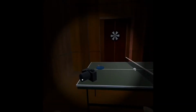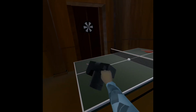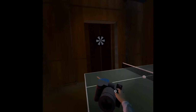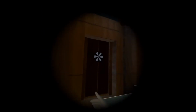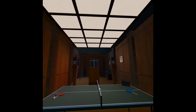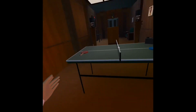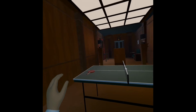Door. Got a camera here. Oh. Okay. Cool. Wait. Drop. Okay. What's this? Nothing. Okay. Now sink into the floor. Wait. Sink. Wait, what?